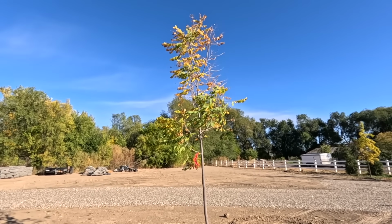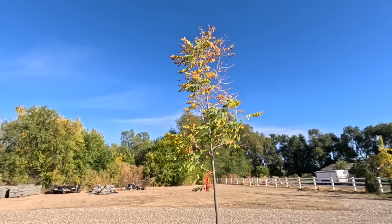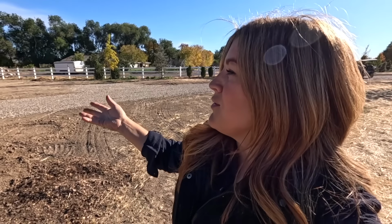So this doesn't look like much right now, but we're excited to see how this one fills in. It's supposed to get quite large, like anywhere between 60 and 75 feet tall and 40 to 50 feet wide. And they're a zone 3 through 8. Now I have absolutely no experience with this type of tree, so I don't know in our area if they will actually get that big. Maybe it will. But that's kind of the beautiful part about this space out here, is that we can experiment with some things, see how they do for us, see if it's something that we would recommend to others.